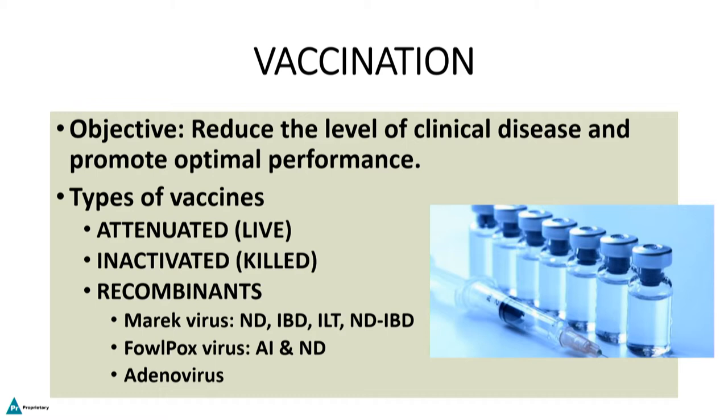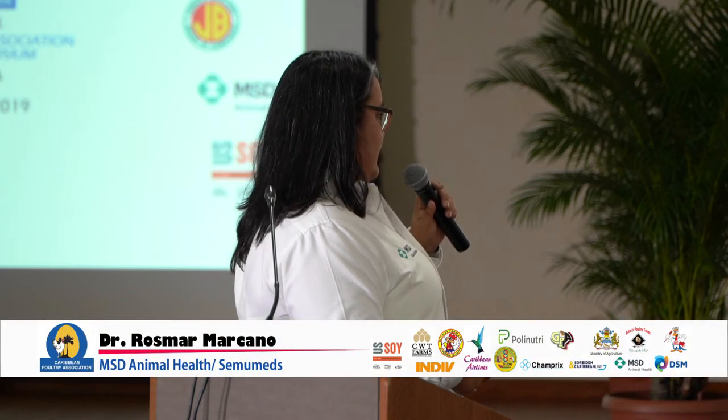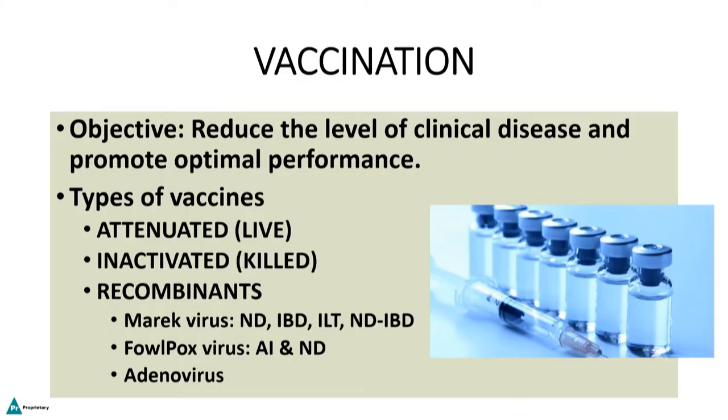And we have different viruses we can use, or different types of vaccines, like the Marek virus vaccines. We have vaccines for Newcastle, Gumboro, laryngotracheitis, and Newcastle Gumboro. And in the fowl pox virus, we have AE and ND, and finally we have the adenovirus.